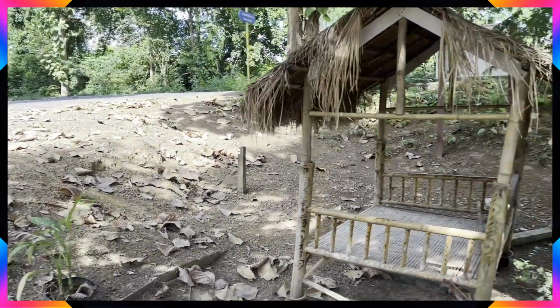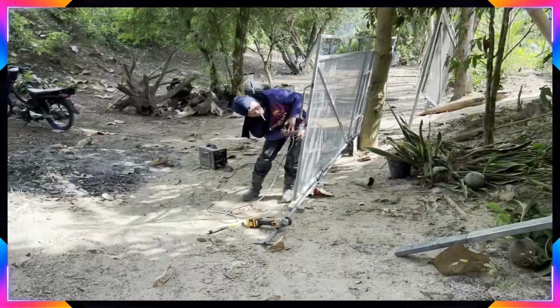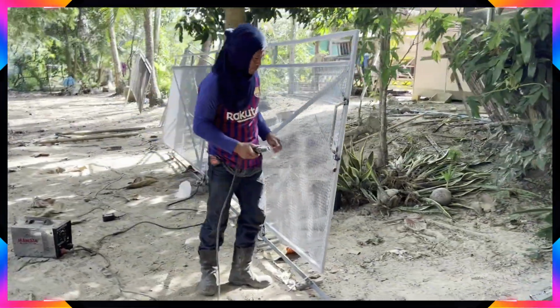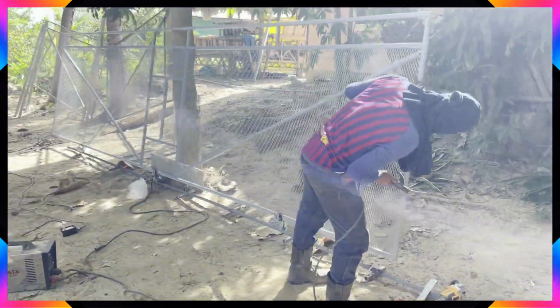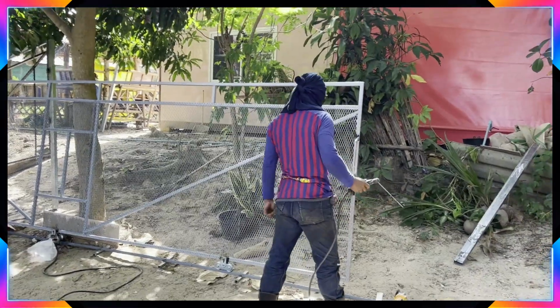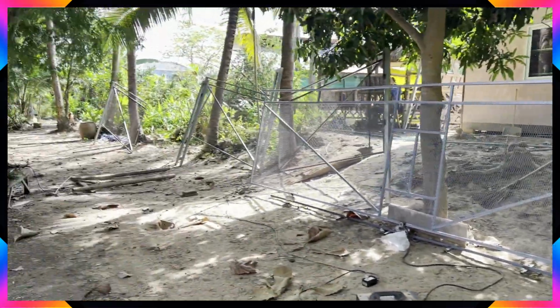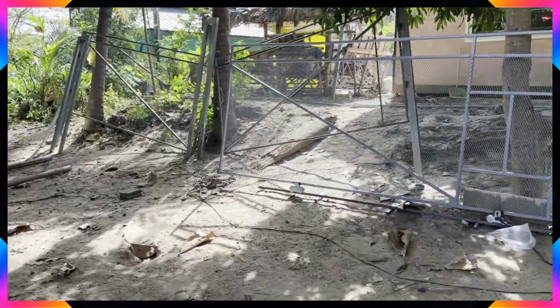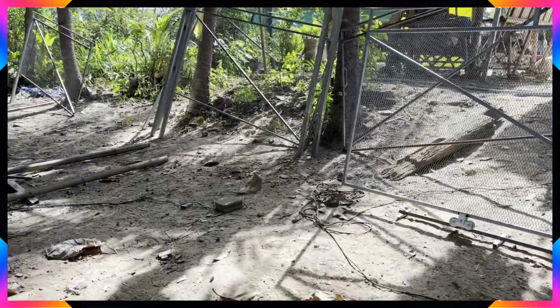Still got a quick sweep up there later. A little bit more welding, nice little handle and the lock. So it's literally ready to go, this gate. Mon will be coming out in a minute and we'll start the next lot of painting.